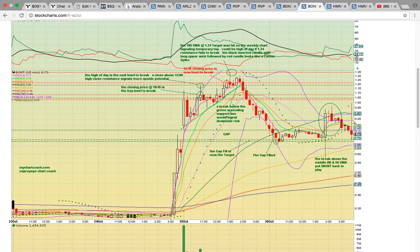But what would be best for the bulls is if it gets back above that middle Bollinger Band at 77 and then breaks back above the 50 SMA at 90. That would signal it wants to head higher.